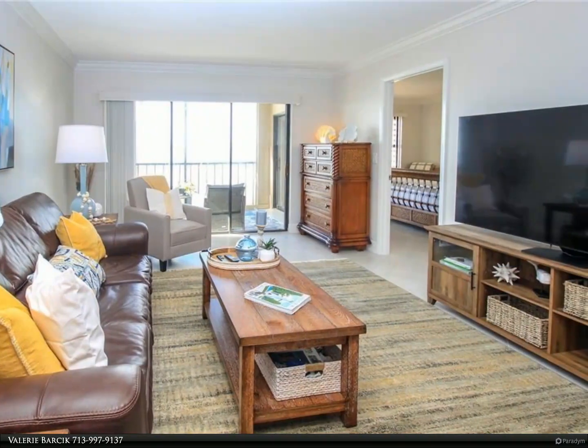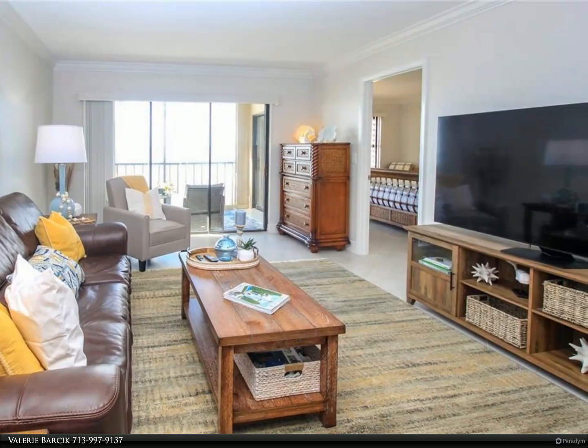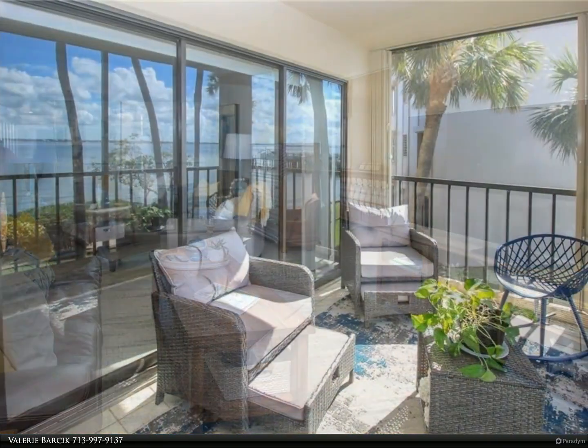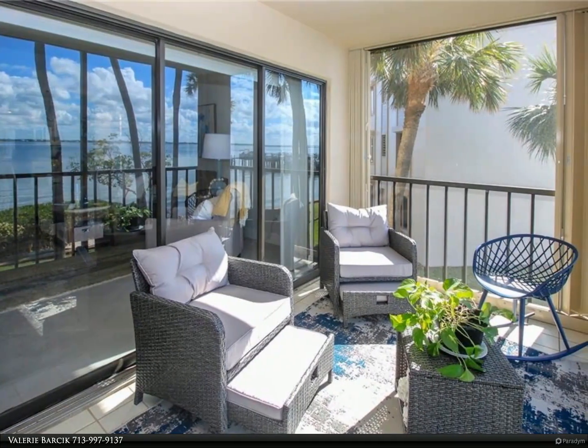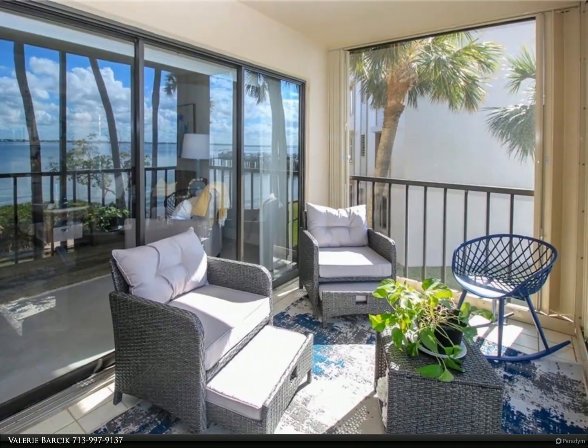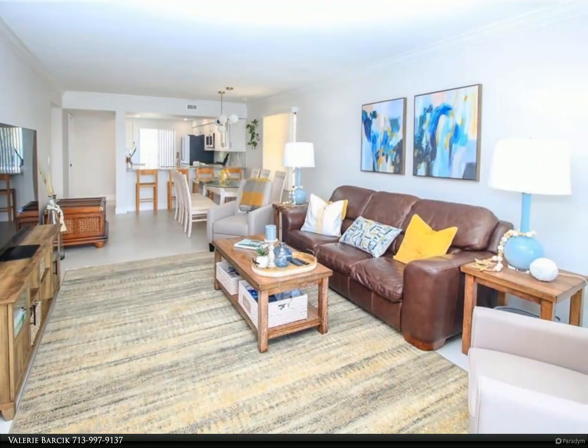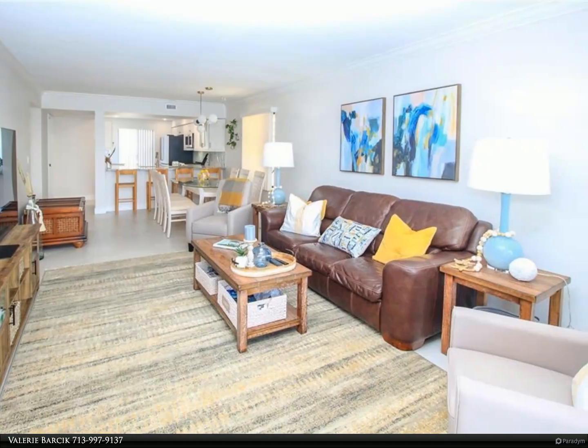Tenant pays electric use, $25/adult background check, $50 HOA application fee, $75 booking fee, $200 cleaning fee, 11.5% hotel tax and $2,000 refundable security deposit. No smoking and no pets, please.